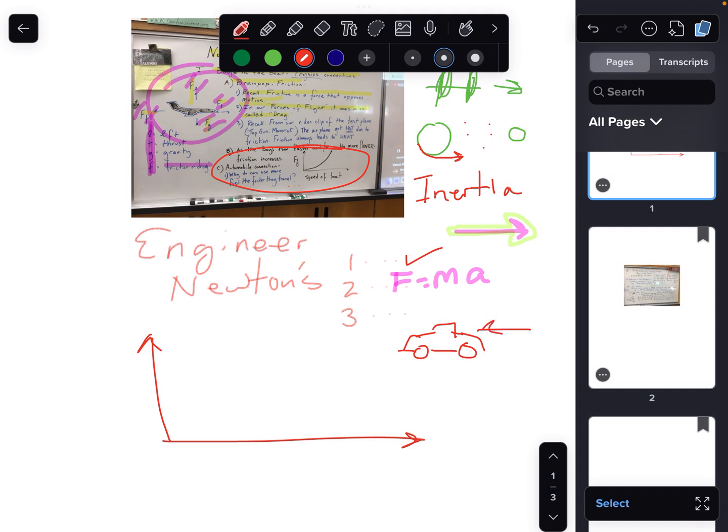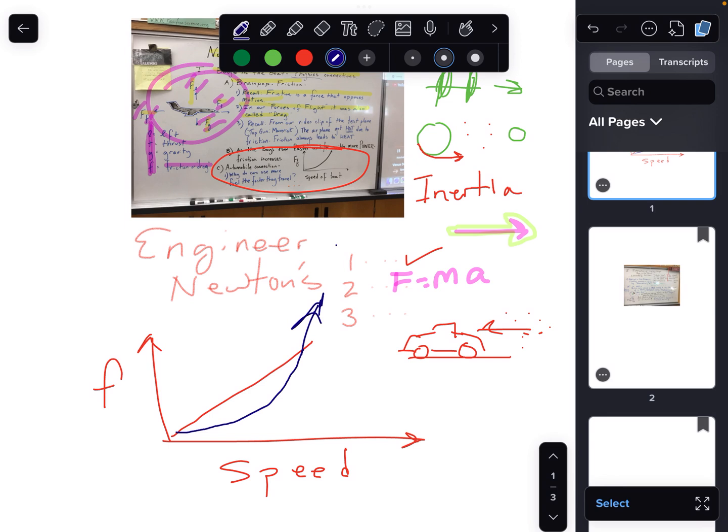But as you're cruising down the freeway, you're running into air molecules, of course, and there's also friction with the ground. And as the car goes faster and faster, so if you graph speed along one axis, or velocity I should say, and friction along the other, it doesn't go up in a straight line like this. Instead, let's choose a different color just to make it stand out a little bit. It goes up in sort of a curved line, and it means that the faster you're going in the car, the more and more friction is holding you back.